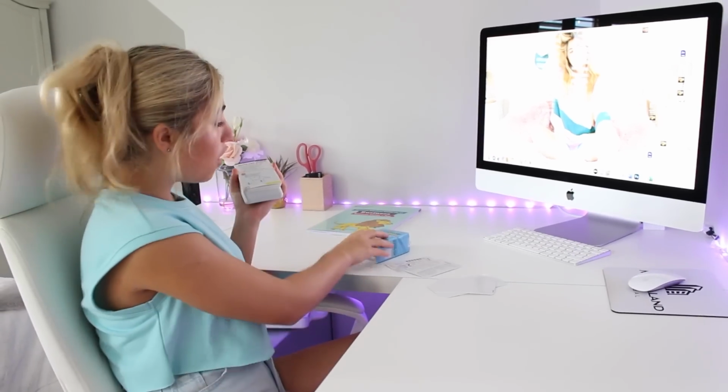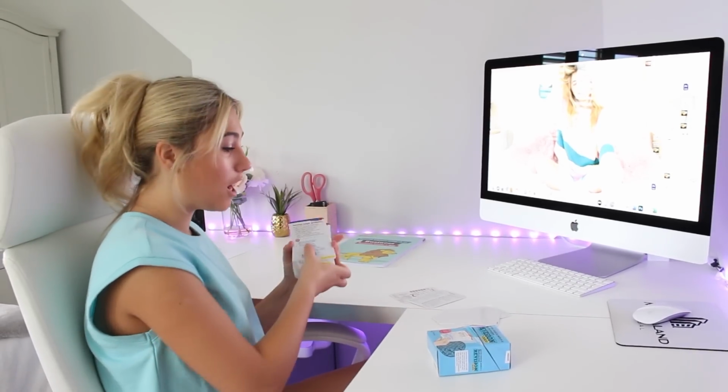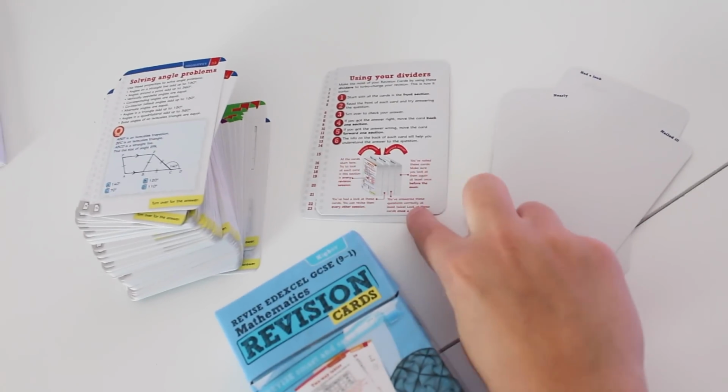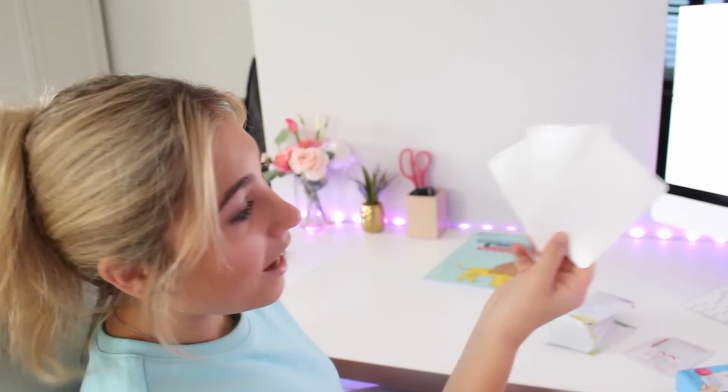So these are the revision cards here, and there are actually 100 cards in here, and it comes with 3 dividers, and these have helped me so much to actually learn what is on the cards. So we have the cards, we have an easy guide of how to use them, we have the 3 dividers, and then the box. So this here, these are the dividers.